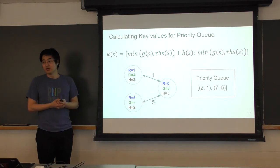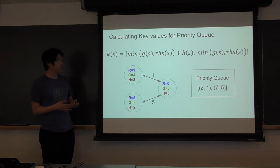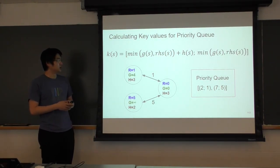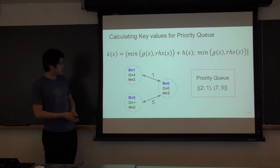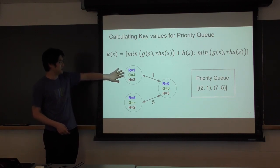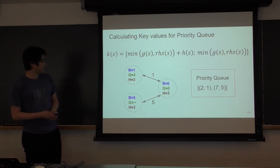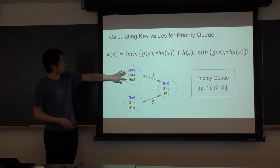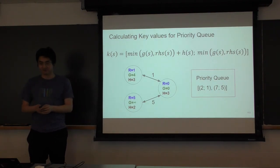We actually have the minimum of our objective function and the RHS. And then as a secondary key, we just have the minimum of the objective function and RHS to break ties. So you can see in this example, for the two nodes on the left, we take the minimum of R and G, which is 1, and then that is actually wrong. So this would actually be 1 plus 3, which is the heuristic. So it would be 4; 1, and then the bottom one is 7; 5.